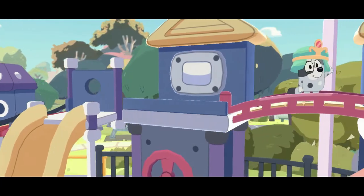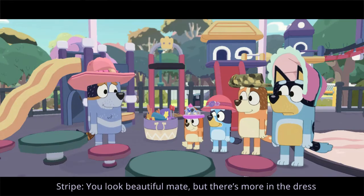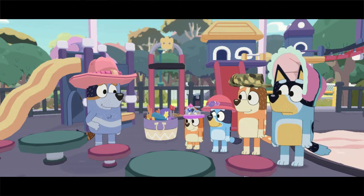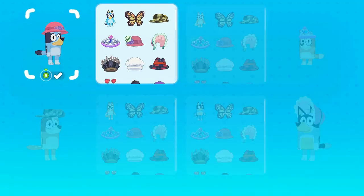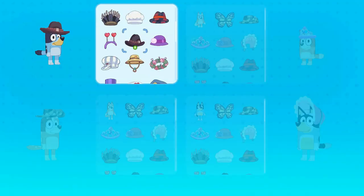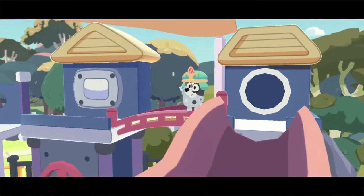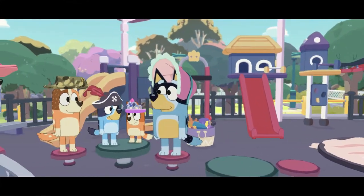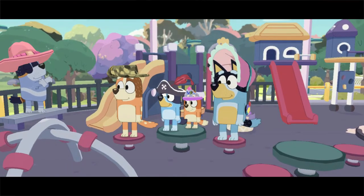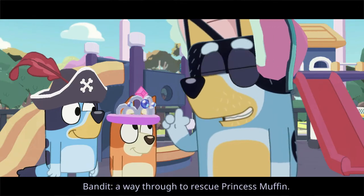Hey! Is everyone happy with their dress-ups? Yes! No. You look beautiful, mate. But there's more in the dress-up box if you want to change your costumes. Okay, ready! Hooray! Great! Time to rescue the princess! I'm so excited! Okay, gang, like before, we have to find a way through to rescue Princess Muffin. Okay, but we have to do it without touching the lava.